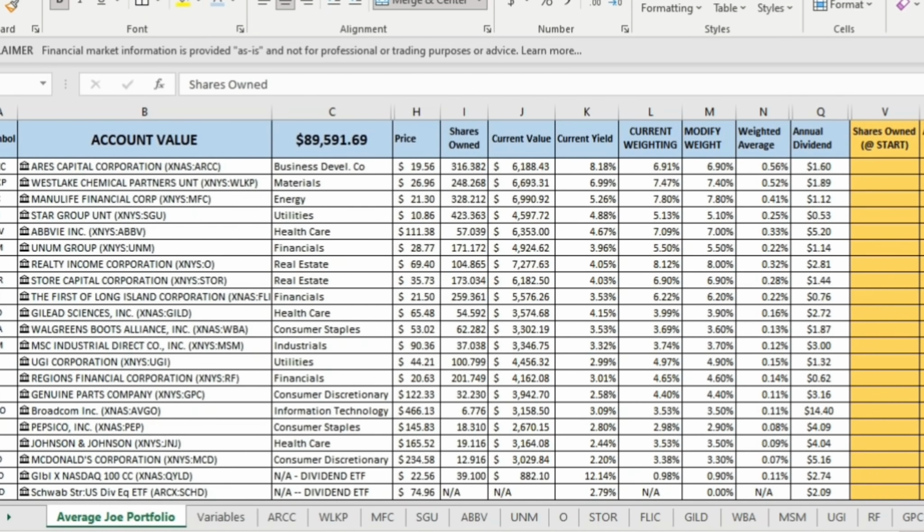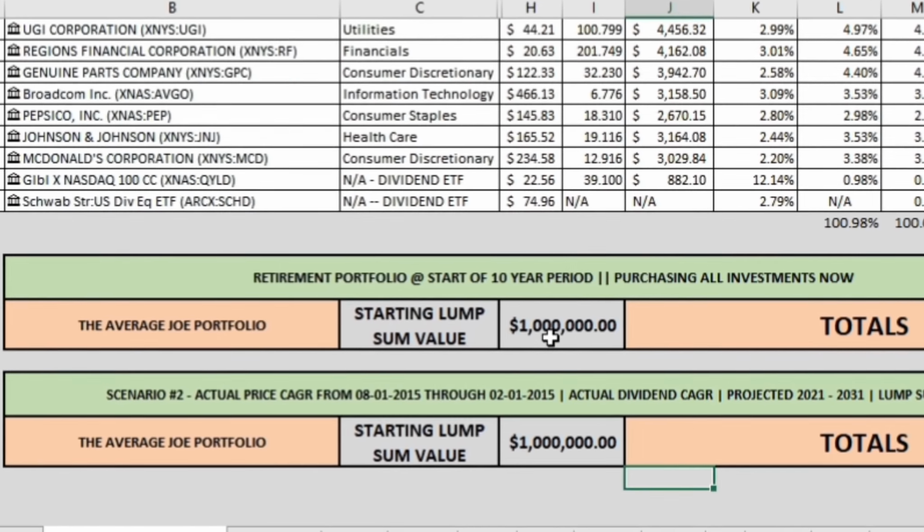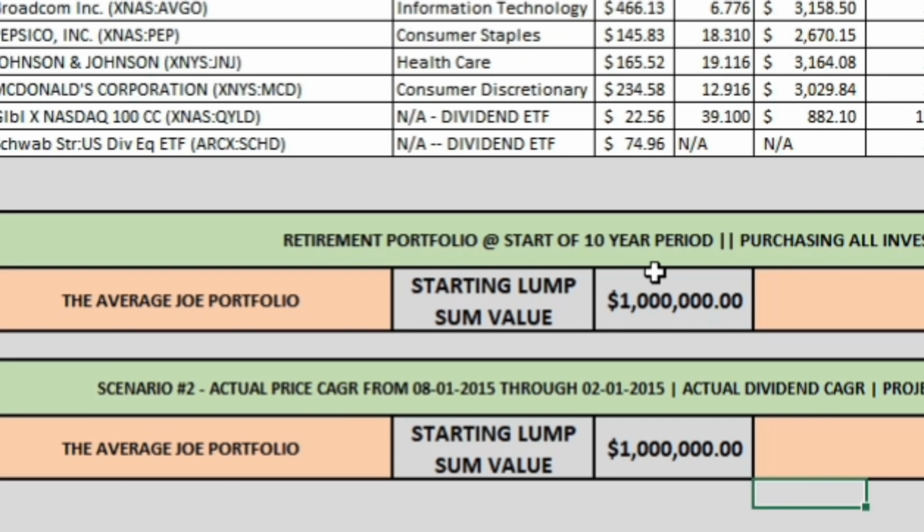All right, so let's come on down here. Let's take a look at our entries. First thing we'll look at here is a starting lump sum value of $1 million. And then what we'll do is we'll dial back. We'll look at 250,000, we'll look at 500,000, we'll look at $2 million, just because everyone starts with a different amount. Maybe you're only starting with $100,000. I'll show you that.